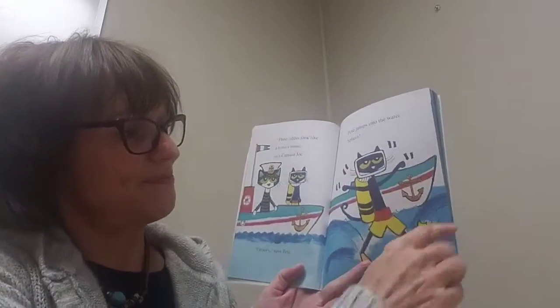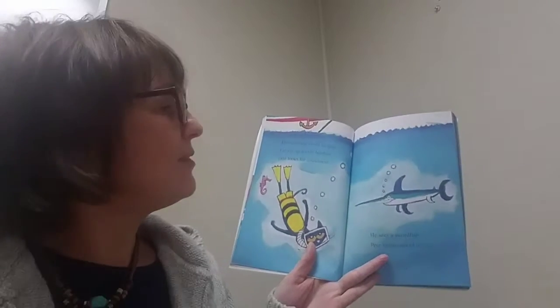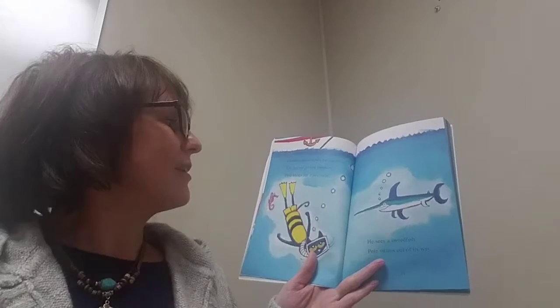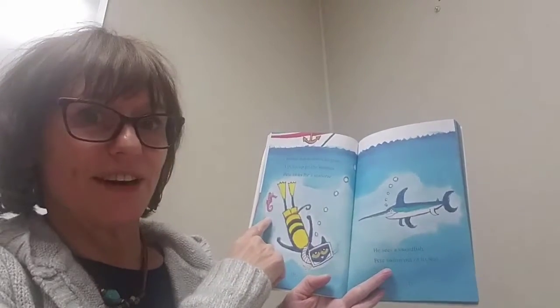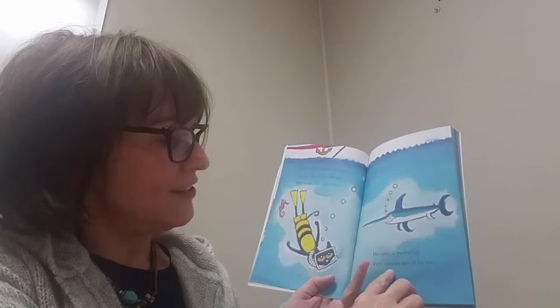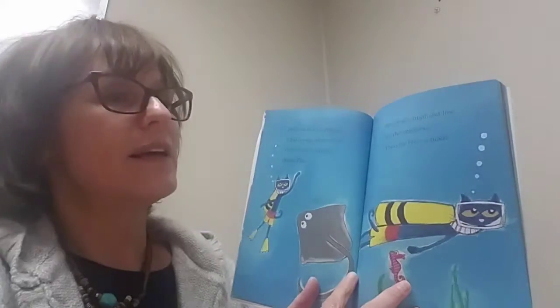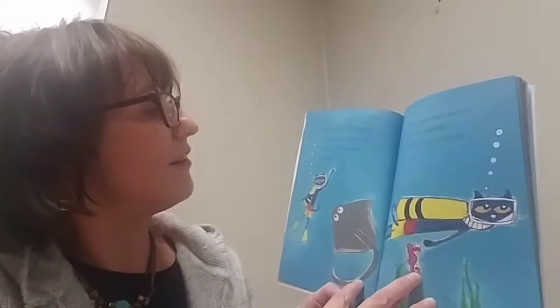Splash! Down, down, down he goes. Up, up, up go the bubbles. Pete looks for a seahorse. Doesn't see that there, I guess, huh? He sees a swordfish. Pete swims out of its way. Pete waves to a stingray. It has a long, skinny tail. That's not a seahorse, thinks Pete.